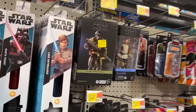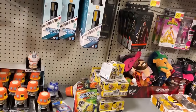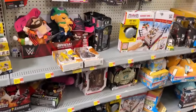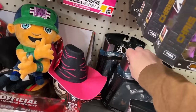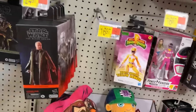That thing was $10.19, the last Target I was at. I don't know why I'm tempted to buy that, guys. I'm not a Star Wars collector. I think it's just that craze from the, okay, it's not a Chase. I think it's just the craze of knowing that they're on sale and they're cheaper than they have been, but, you know, trying to get away from that buying stuff just because it's clearanced.